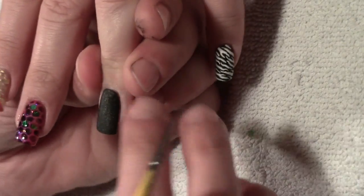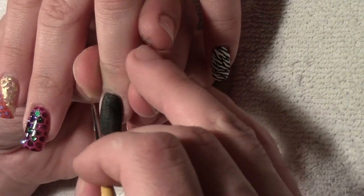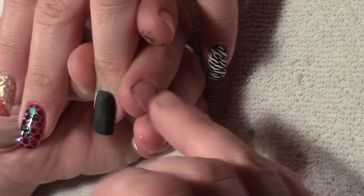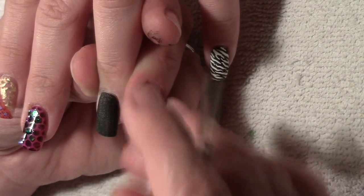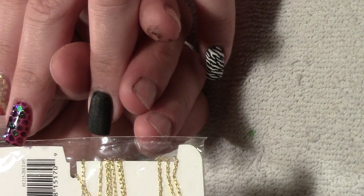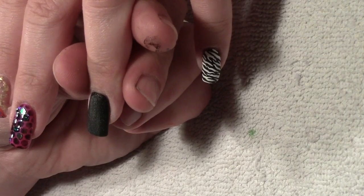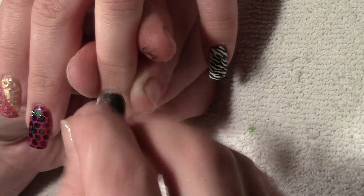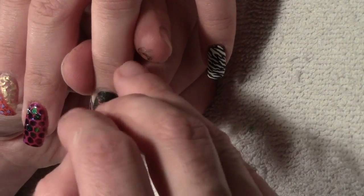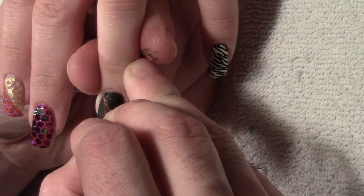Alright, next I'm going to work on the ring finger on this nail. I wanted to definitely have some dimension to this nail, so I'm going to hand paint chain links going different directions. I'm probably not really going to have any rhyme or reason to it, but I wanted to add this micro chain here as the 3D element, so I thought that would look really fun. So we're just going to go ahead and get started with painting the chain link here. So there's a few links for us, and then I'm just going to come back and connect the links just like that.